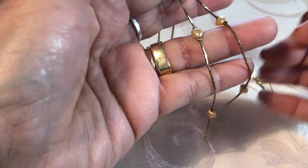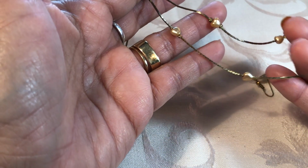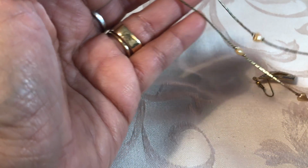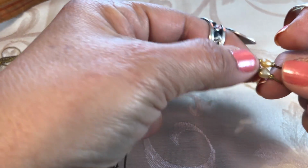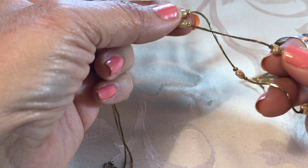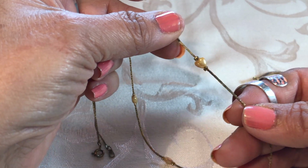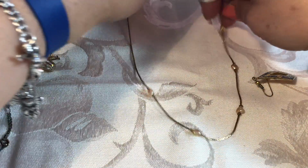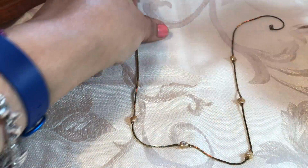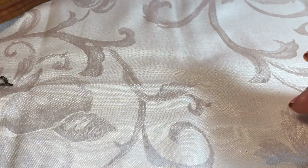Very 70s with their little nothing chains in between there. They're, I believe, Cobra is what they're called, if I'm not mistaken. Or a snake chain. And the little pearls are kind of yellowish, champagne color. And they're heart-shaped. Imitation, of course. Faux pearls. But those are super pretty. I mean, they're just so cute and delicate. I really like that. All right, so that's one necklace there.